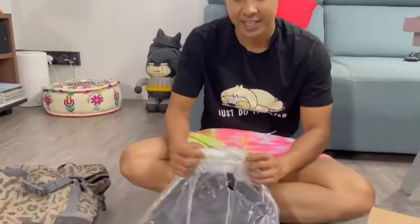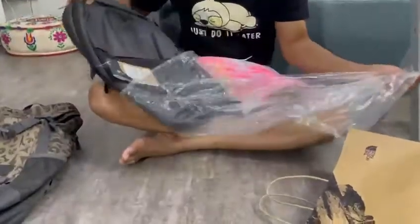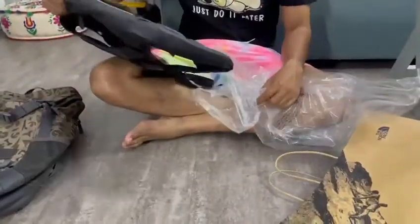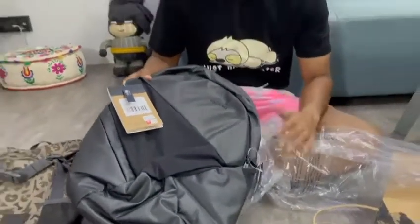What are you doing? Unpacking my birthday gift for this year. So basically, it's a backpack that I wanted to put my laptop in for my work.